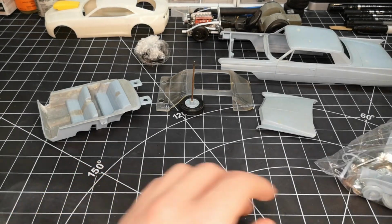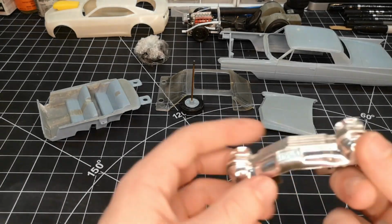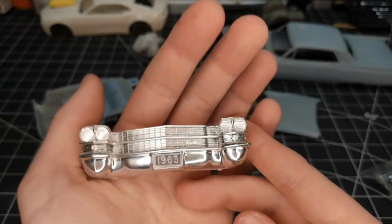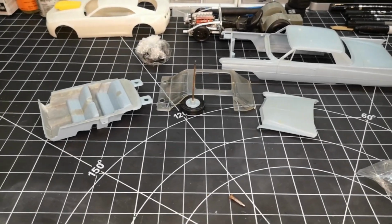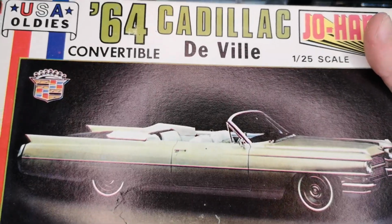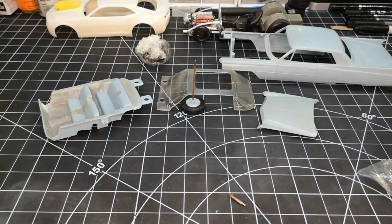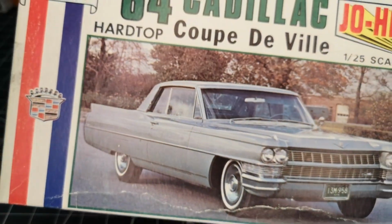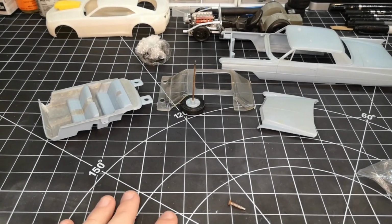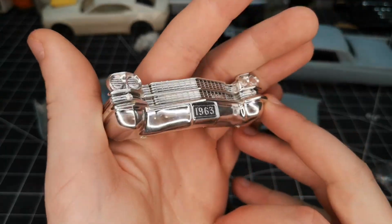And to confirm that this is the real 63 kit and not just a 64, the grill says 1963 on it. The 64 kits, like these ones, the 64 convertible has 64 on the grill, and this one also has 64 on the grill, but that's a real photo of a real car, so it won't show it. But look at this grill detail. It's magnificent. It's beautiful.